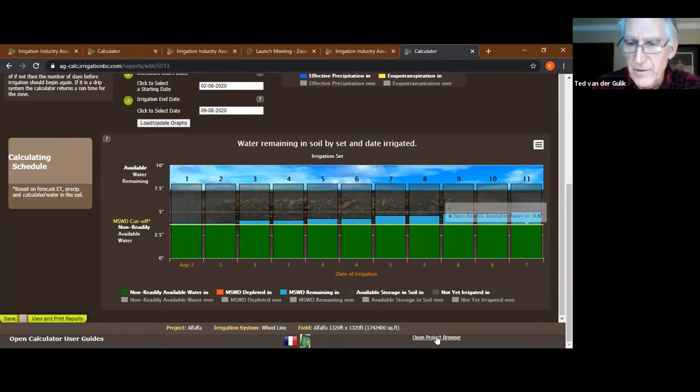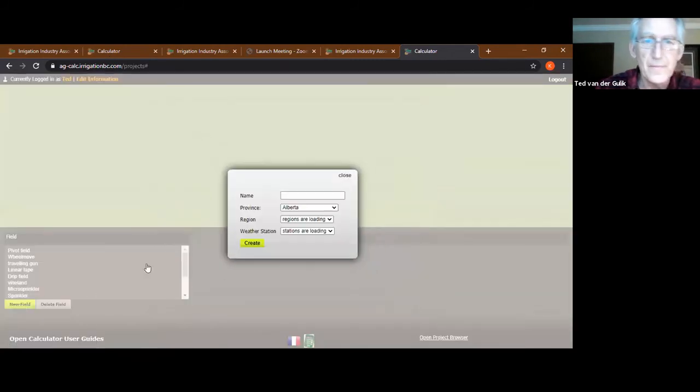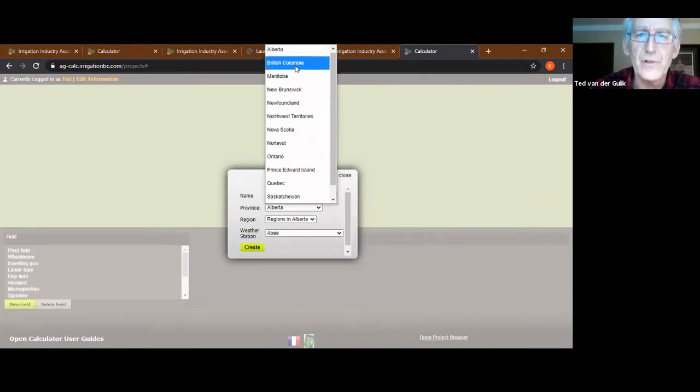Go back to my browser. We don't use drip on wheat very often, so we may not even have that in the calculator, but let me just see. It may not be there. So we're going to create a new field. We don't want to be in Alberta. We want to be in British Columbia.